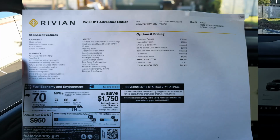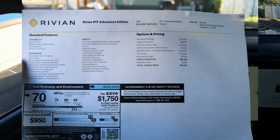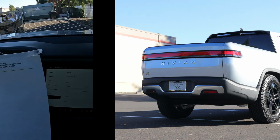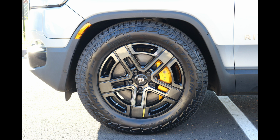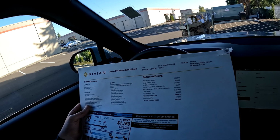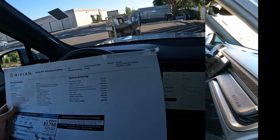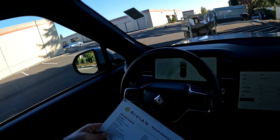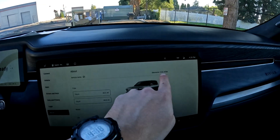Okay, so the base MSRP was $73,000. Then the large battery pack was $6,000. The LA Silver exterior color was not an extra cost color. The 20-inch all-terrain dark wheels and tires, $3,500. Quad motor all-wheel drive, $6,000. Vehicle subtotal, $88,500. Then when you add a destination fee, it goes to $90,300 for the original MSRP. For miles, we only have 816 miles.